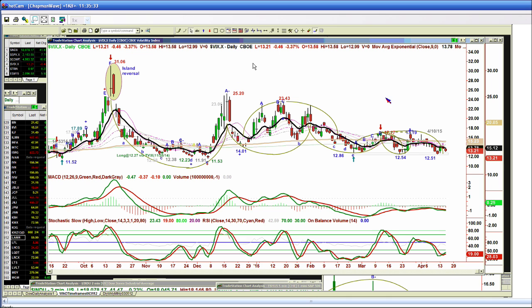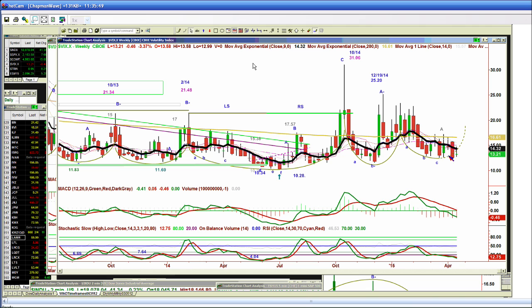Now, I'm going to show you the weekly chart of the volatility index, and I'll show you how these patterns are very important, because when you break a potential pattern, in this case the arch formation, see that arch formation?